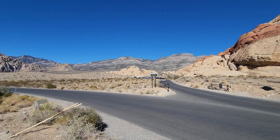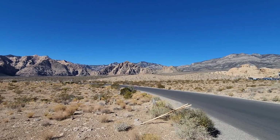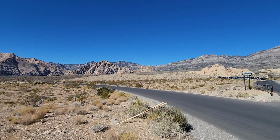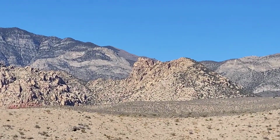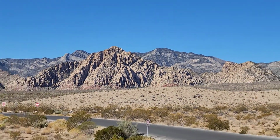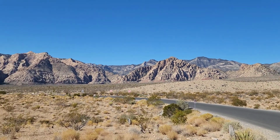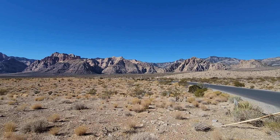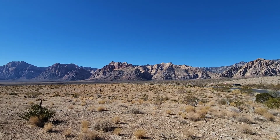Now let's take a quick look around Red Rock Park. There you see the Rainbow Mountains. Let's see, to the left of them, or the right of them, yeah, there's White Rock Mountain. We're getting them straight. White Rock Mountain, and then on the west side of Red Rock Canyon is a whole additional wilderness, Rainbow Mountain Wilderness.